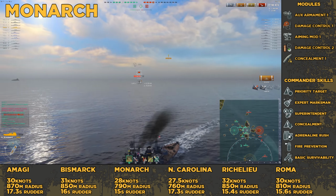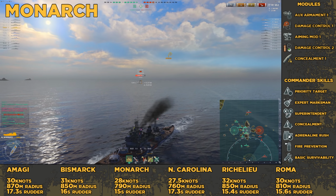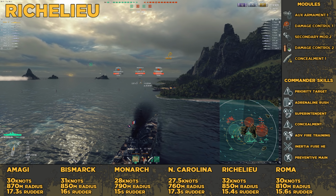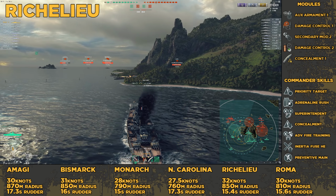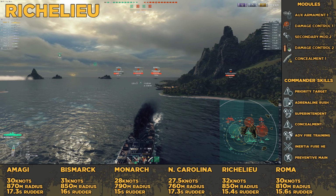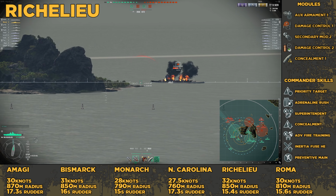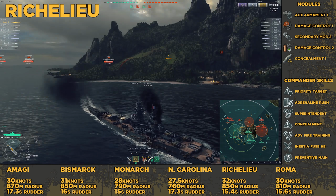As far as maneuverability is concerned, pretty much every battleship at this tier is pretty quick, the slowest being the North Carolina with a base speed of 27.5 knots, the fastest being the Richelieu at 32 knots. Pretty much all these battleships can definitely keep up with the flank. There's not a Colorado scenario. Boy, the Americans are very happy to not have the Colorado's 21 knot speed.